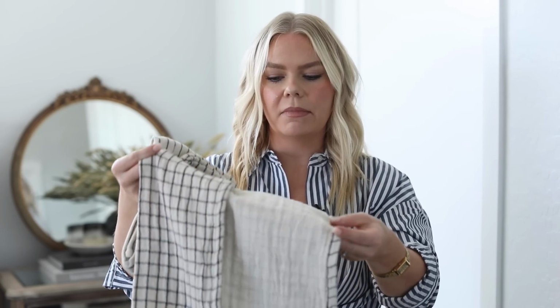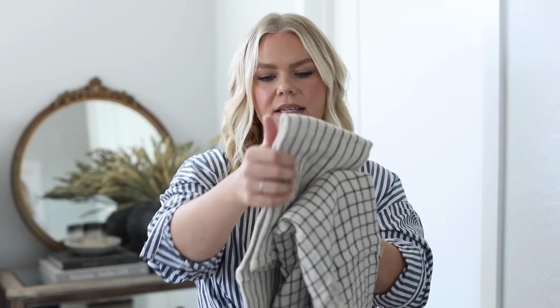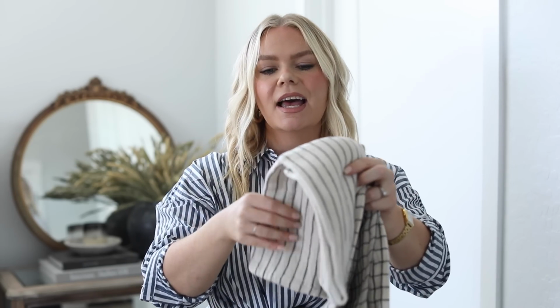In my fall home decor haul, I shared a couple of kitchen towels, and I found that this is pretty much the exact same thing, other than it not having the stripes on the inside. Mine have stripes as a detail, where this one's just plain, but the texture and the print on this side are all the same. It comes in a set of 2 with 1 stripe, 1 squares, and I just love these towels.